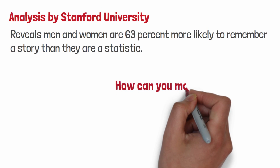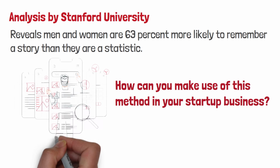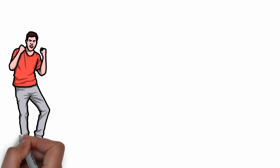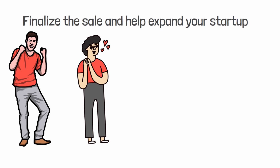So how can you make use of this method in your startup business? Try to find places where you can incorporate stories when speaking about your business. Yes, your advantages are great, but the emotional bond you generate with storytelling will finalize the sale and help expand your startup with inbound marketing.